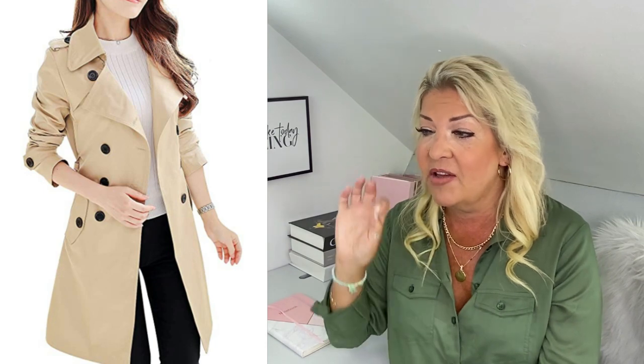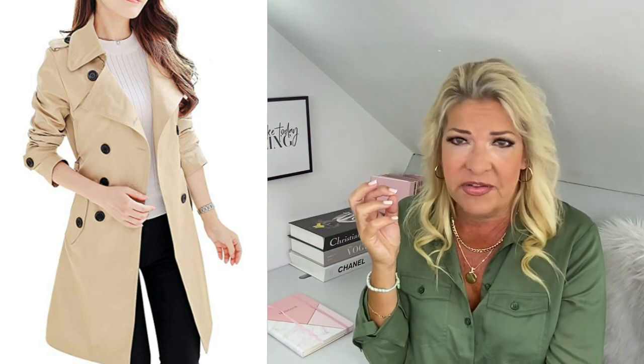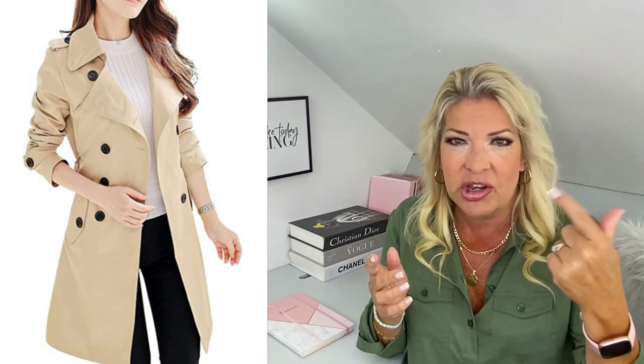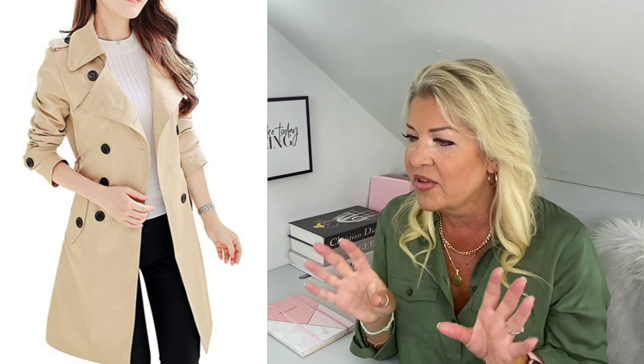There's also from Amazon.com, another lovely, very reasonably priced version of a trench coat. It's about $45. It's double-breasted. It's one of those classic beige coloured trenches, as you can see. It's almost like that classic Burberry that I showed you earlier on in this video, but it's a fraction of the price, of course. It comes in different colours as well.